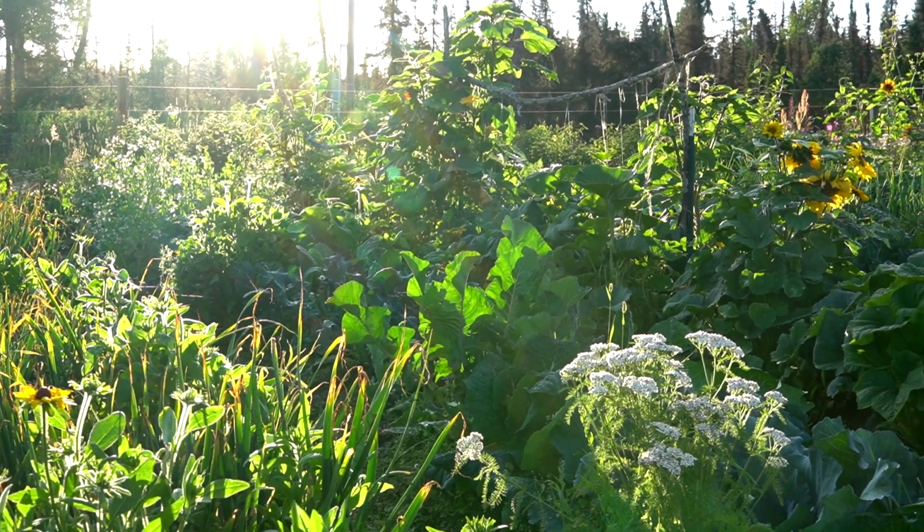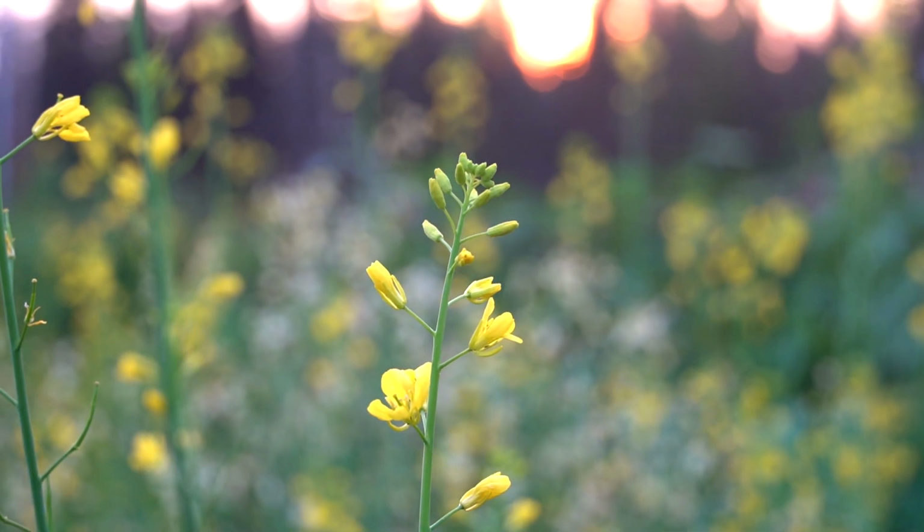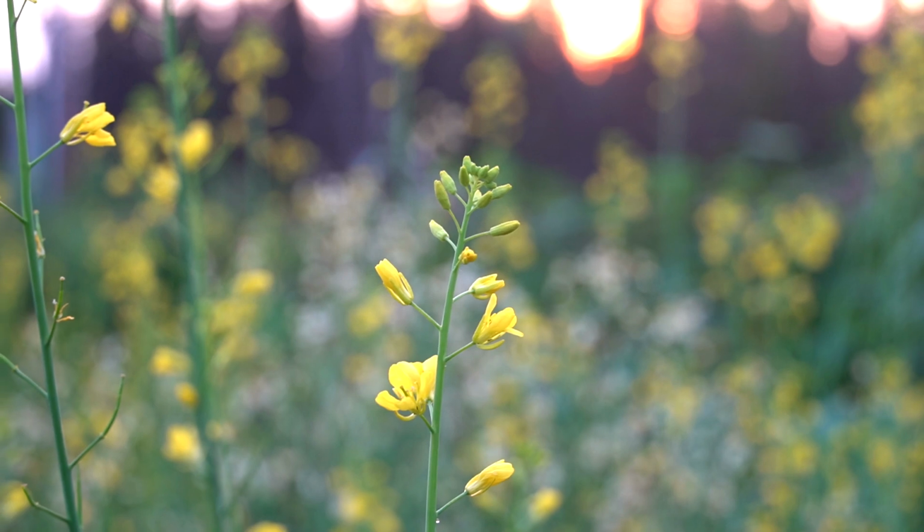I like to come to this gate and I like to look at the garden. It gets a really cool sunlight in the evening. Late evening hours. We're losing our sunlight fast, but it's really, really beautiful out here.